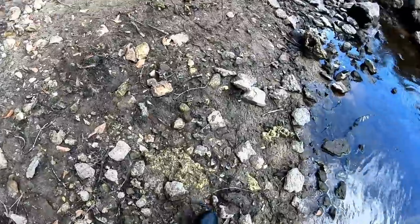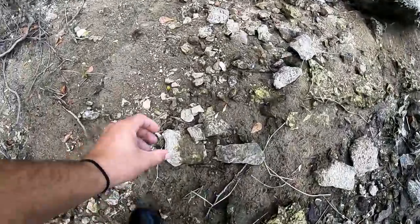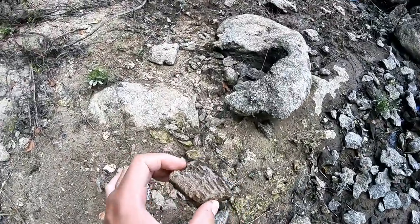I see limestone. You don't see that's not coral? I see no coral yet. Wait, wait. That's coral right there. That's a little piece of coral. So that's a good sign.